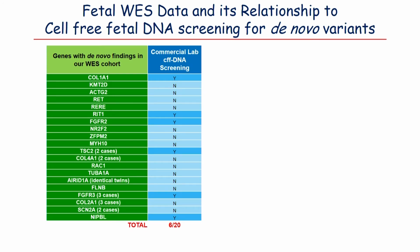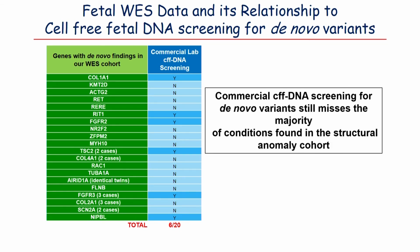We also said there is one particular lab that does NIPT, looking for de novo mutations, and we said, okay, if they had done NIPT, how many of our de novo cases would they have picked up? They would have picked up about 6 out of the 20 de novo cases. So they still miss the majority of conditions found in the structural anomaly cohort.